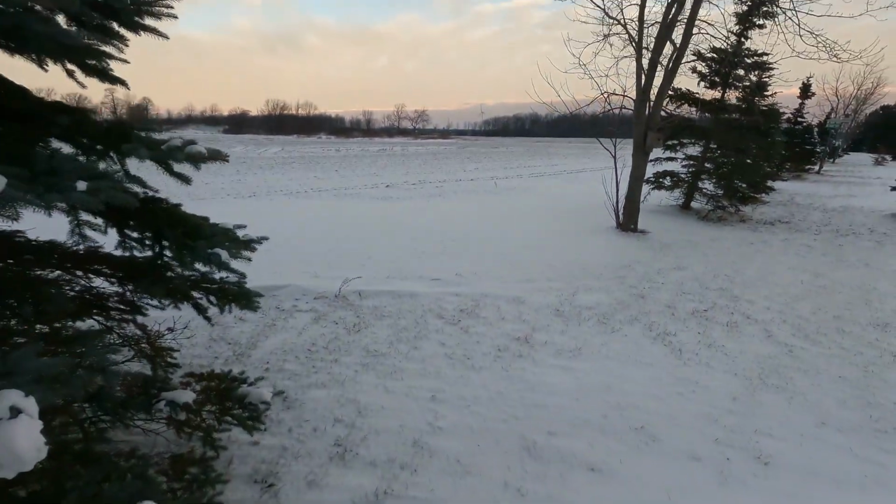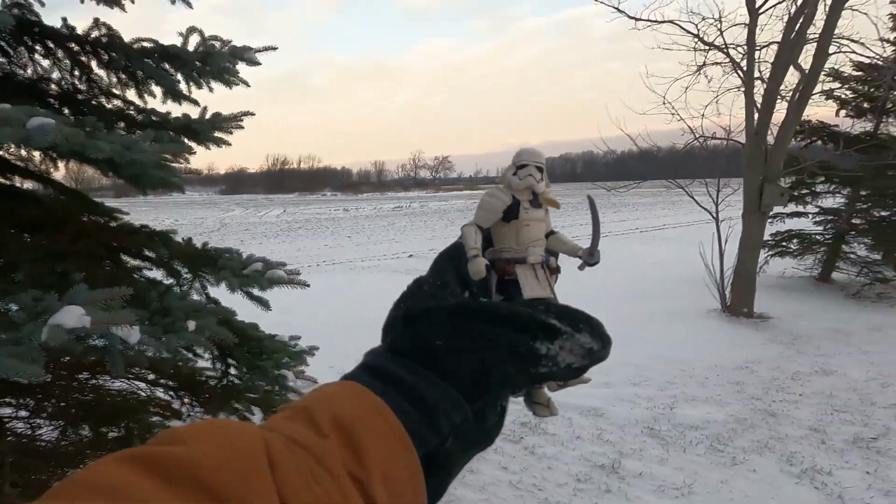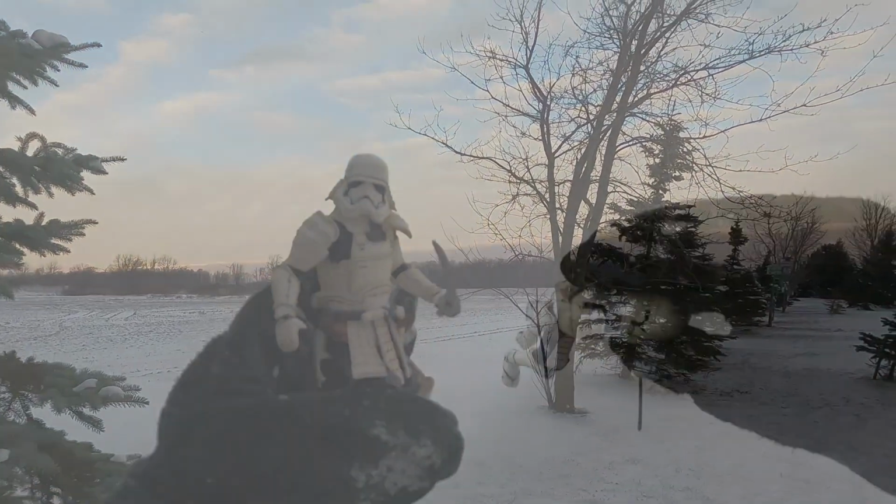The next day, I stepped outside to this wonderful sunrise, and I figured it was perfect for this samurai figure. So I grabbed him from the shop and I set to work.